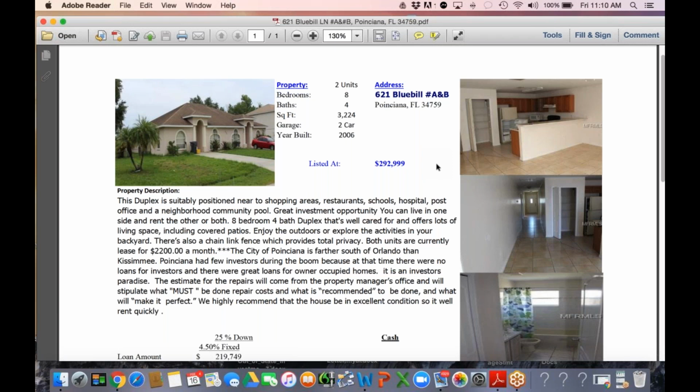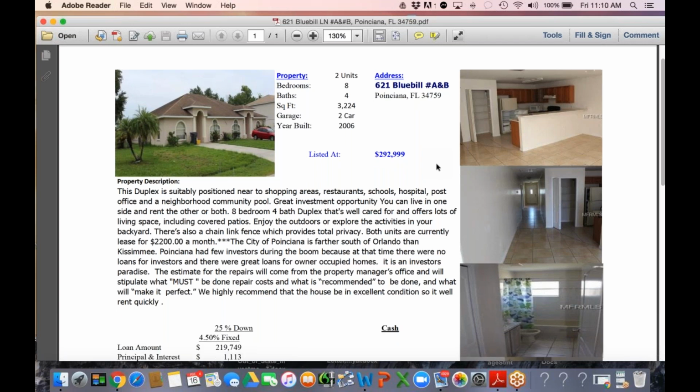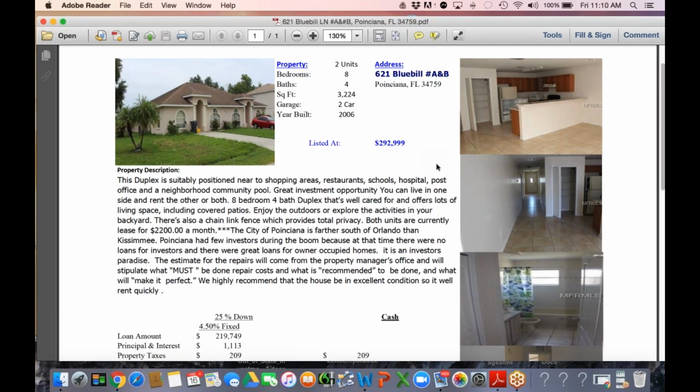So that's the reason I suspect this $2,200 per month to rent a 4 bedroom, 2 bath, 1,600 square foot or so unit on one side. We can only assume the tenant is high quality. The tenant is probably making at least $60,000 per year, or is probably a young professional working either in the Poinciana area or 30 miles up north in the Orlando metro.